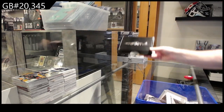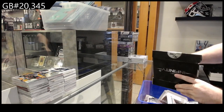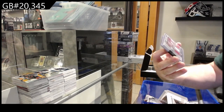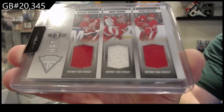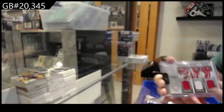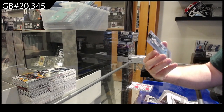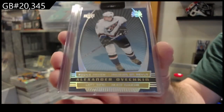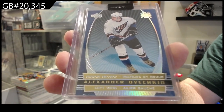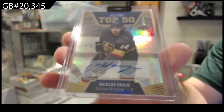All right, CNC Infinity Plus. Let's see how we do on this. We've got a Hat Tricks number to 199, Shanahan, Howard, and Datsyuk triple jersey. Hat Tricks. I think this is a rookie review, Alex Ovechkin for the Caps. Capitals, Ovechkin. A top 50 auto, Nicholas Hague for Vegas.